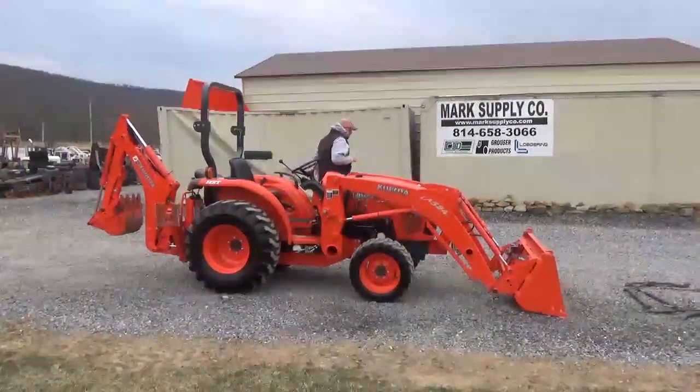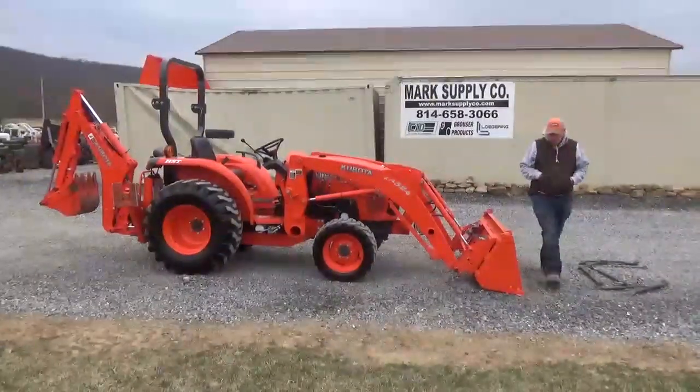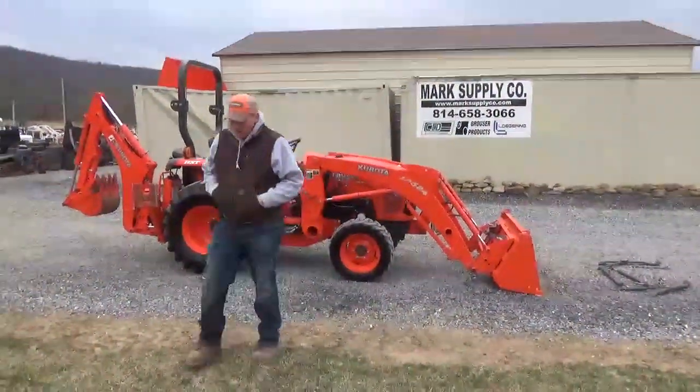Guys, I hope you can see here from the video, this little tractor starts, runs, and works very well. Very nice, clean tractor. Keep in mind, this is a pre-emissions tractor. In my opinion, that's a big deal.